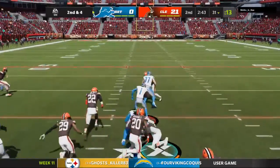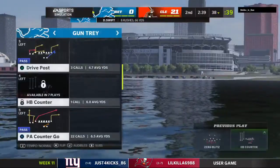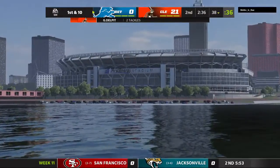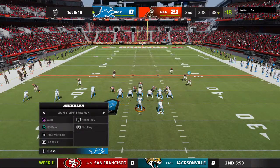Right back to Swift again on second down. And he'll be brought down shy of the 40 at the 38-yard line. 66 yards rushing for him, as he has been tough to stop here this first half. So here's a 1st and 10 at the 38.